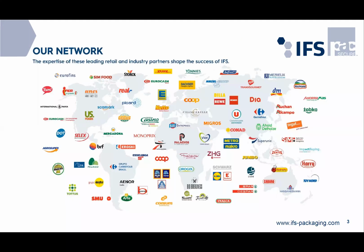When you look at who is recognizing IFS around the world, you have a little map here of all the different retailers and food service companies around the world, which are not only supporting IFS, they very often are also in the working group, working with committees and IFS on the different standards.